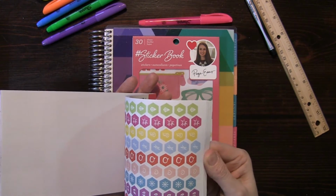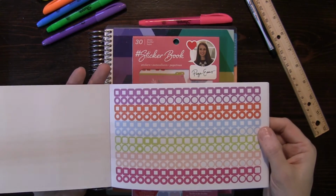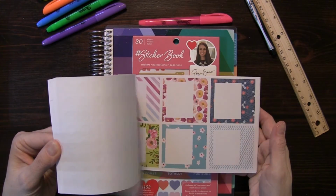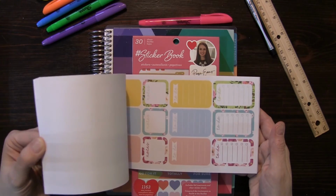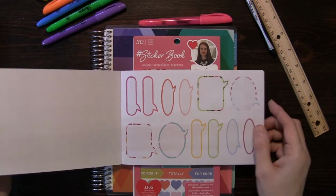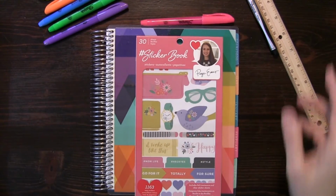I think it's got some cute stickers. I think this is like $7 or $8. It has these little dots that I used to kind of mark things, and I used some of these little flags and then some of these little blurb stickers, which I'll show you.